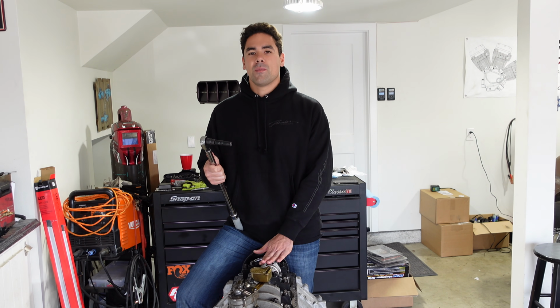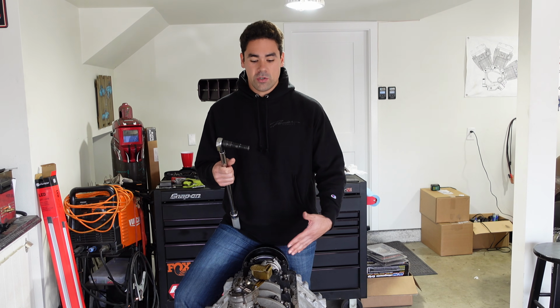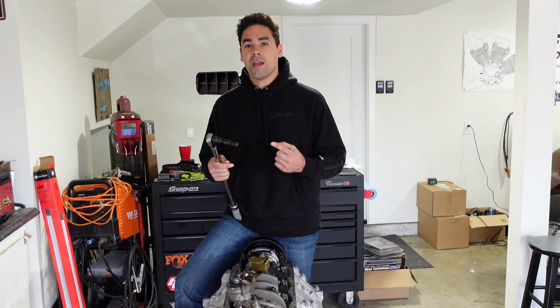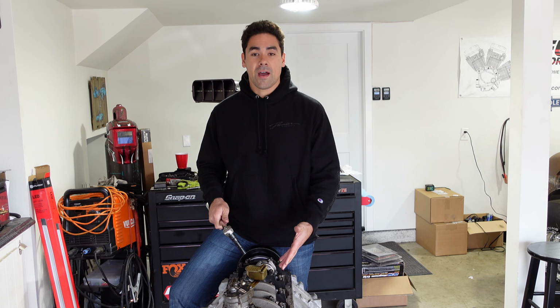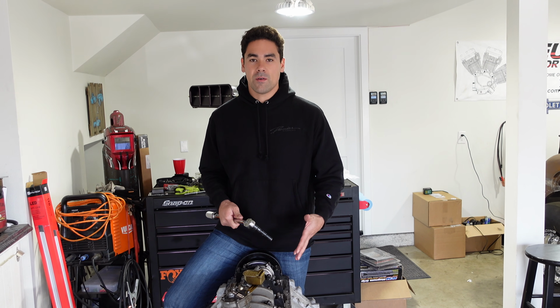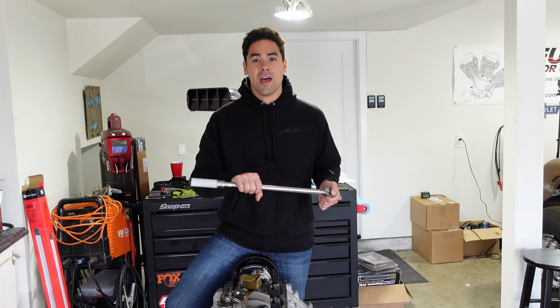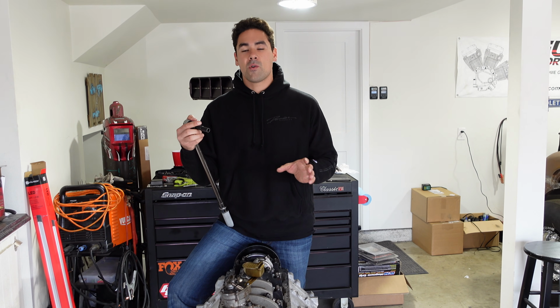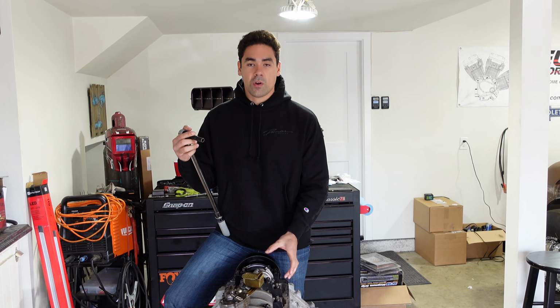Before I torque down these rod bolts, I wanted to explain how to do it the right way, in my opinion. There's 2 ways of doing it. First way is you go to the manufacturer's recommendation torque spec, whether it be 50, 60, 70 foot-pounds of torque. You set your torque wrench to that, you yank it until it clicks, and ship it. The second way of doing it is measuring rod bolt stretch. It's a way more precise way of torquing a fastener.